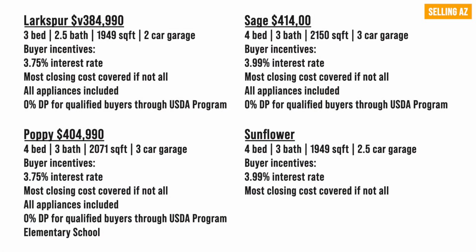This is a USDA approved community, so realistically, you don't need to come in with any down payment if you qualify for that loan. 3.99% interest rate, which is great because the USDA loan goes off of the current incentives, right? And then also your closing costs can very well be paid for, if not all, the majority of it. The one in June has the exact same interest rate and incentives attached to it. So there are two opportunities if you like this floor plan for you to take advantage of. The one that is completed in May is $434,990, and the one in June is $429,990 here in Maricopa City.